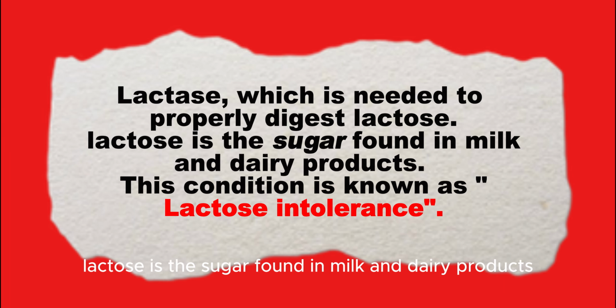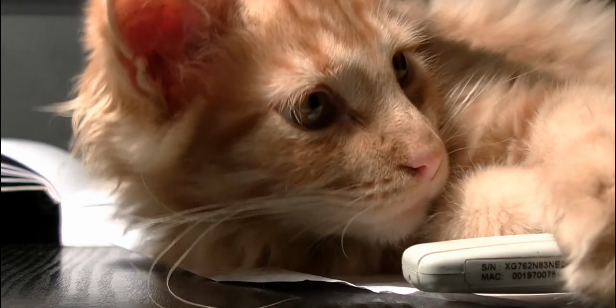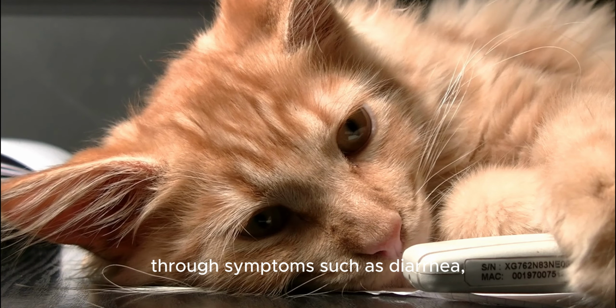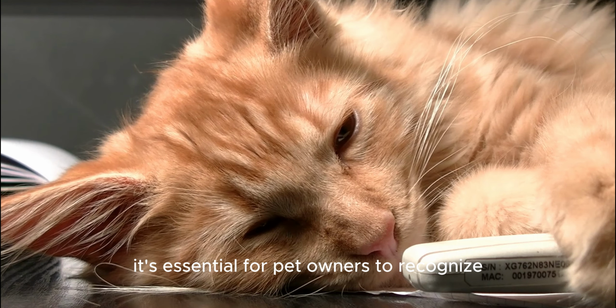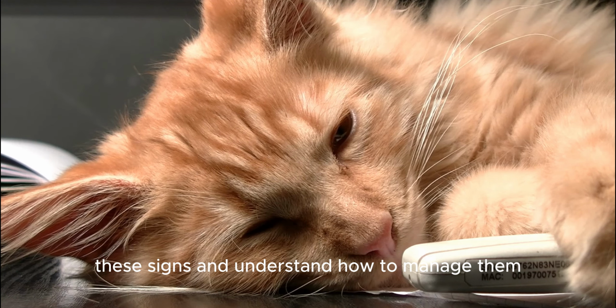Guys, lactose is the sugar found in milk and dairy products. This condition is known as lactose intolerance. Lactose intolerance can manifest in pets through symptoms such as diarrhea, vomiting, gas, and abdominal pain. It's essential for pet owners to recognize these signs and understand how to manage them.